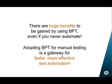So really, just to conclude as an overview of business process testing, there are huge amounts of benefit to be gained by using BPT, even if you never automate. BPT works great with automation, but it doesn't mean you have to. You can still run these tests manually, but keep these things in order. When you update one component, everything will update too. But also, if you do want to automate, perhaps in the future, it's a great vehicle to define what that test is.